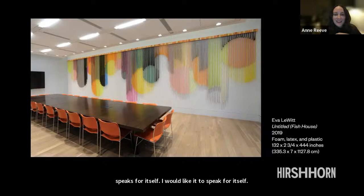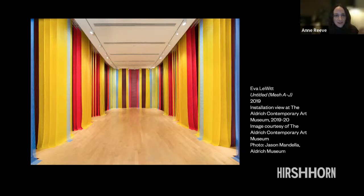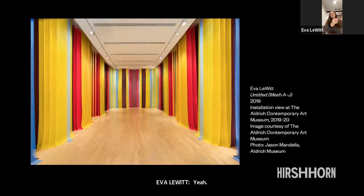Let's go on to the next set of images from the project that you did at the Aldrich, which I think was the first time that you would use this material, mesh. Talk to us about this installation, which looks incredible. So this piece, I was really responding to the architecture of this room, which is this really incredible long space, but it has these gaps between the dropped ceiling and the wall. To me, that was the perfect opportunity to bring the wall out into the room.